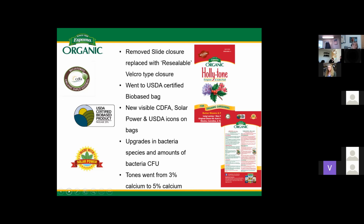So improvements we're just making little by little. We felt like we needed to improve our products with what's going on. Calcium is important. It's what helps with the structure of your plant. It works the same as we do: it builds us strong bones, and helps build strong structure in your plant. So these are just little tweaks we've done to improve the product and packaging for all of our products.